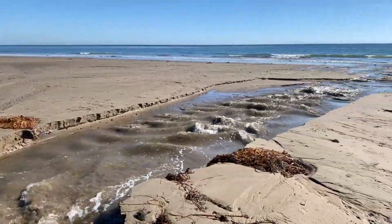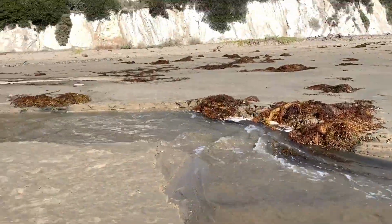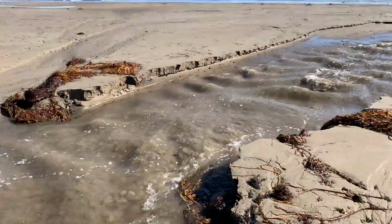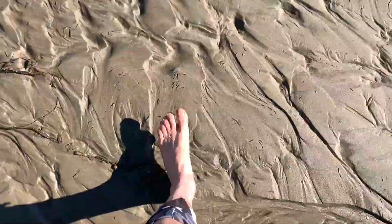I really don't want to take my shoes off. I really don't want to do that. Well, it's the first time I've had to take my shoes off on this trail. That's some pretty cold water. Just for that. All right.